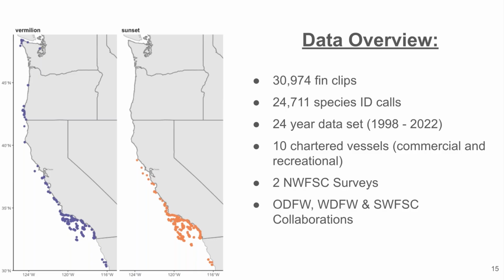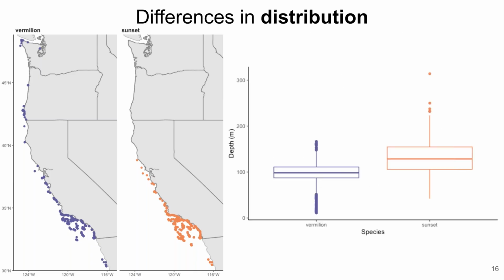On the other hand here, sunset rockfish on the right are spatially limited to south of Point Arena. When we add in the distribution along the water column here, we see, similar to previous studies, that sunset rockfish live at significantly deeper depths compared to vermilion rockfish. On average, sunset adults live at 142 meters, where vermilion adults live at 102 meters.